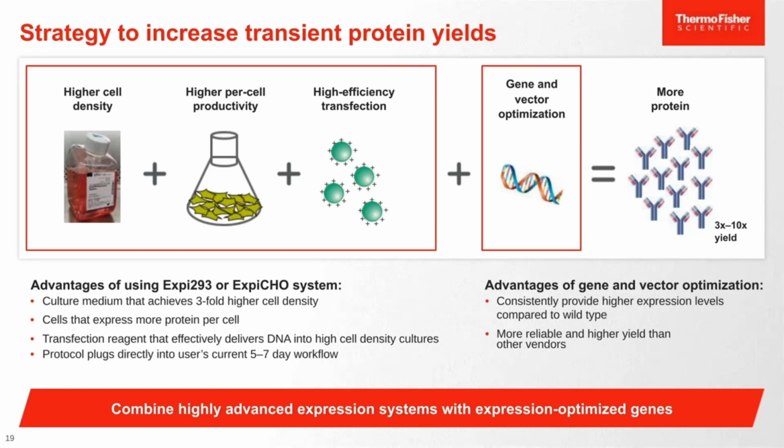And so you may, in certain cases, see those benefits on the right, or on the left, but they are enhanced when you combine them with that gene optimization that I mentioned earlier. And it's more reliable and results in a higher yield than you would otherwise get without doing the gene optimization. And as I mentioned, I really encourage you to take a look at those studies I highlighted earlier.